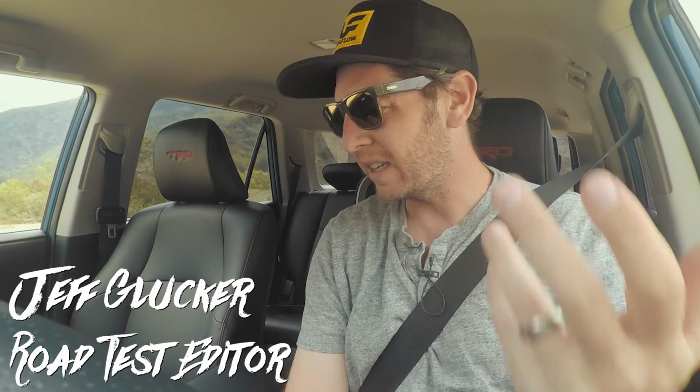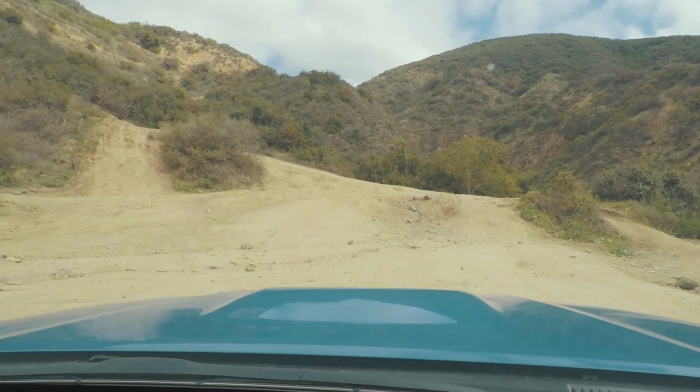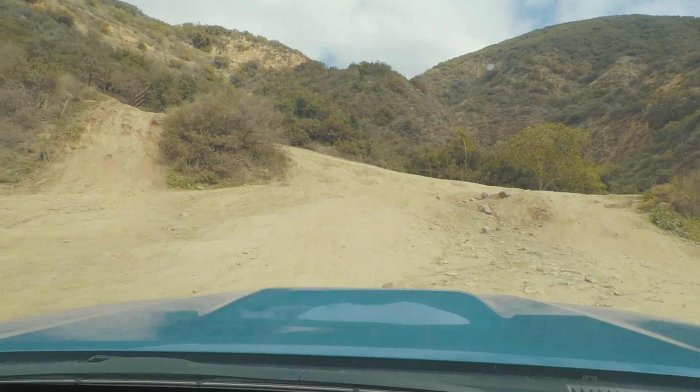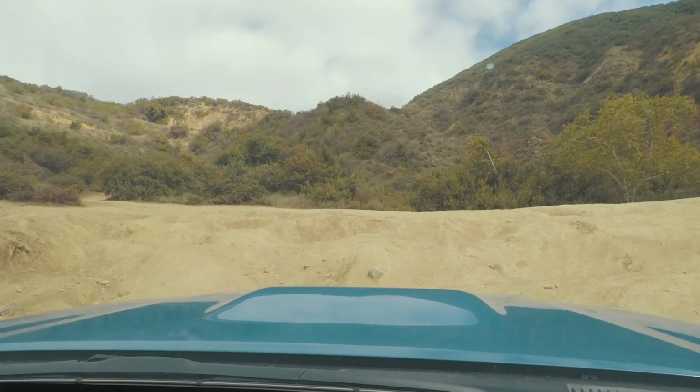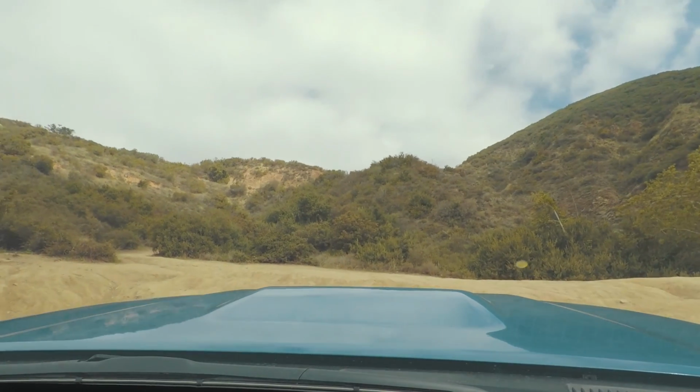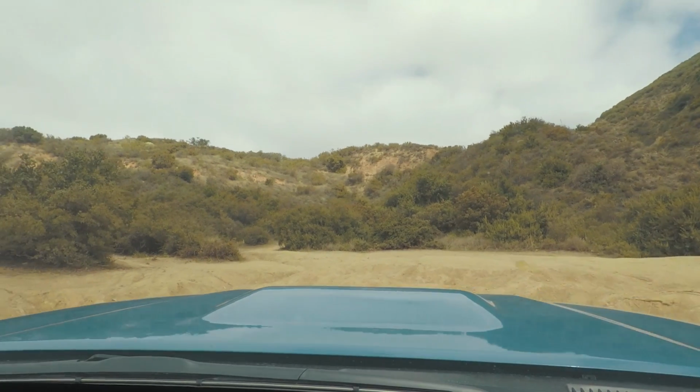All right, let's kick this off by immediately going up something very steep. I'm going to try to not mess my mic up here. So, this is the 2018 Toyota 4Runner TRD Pro.